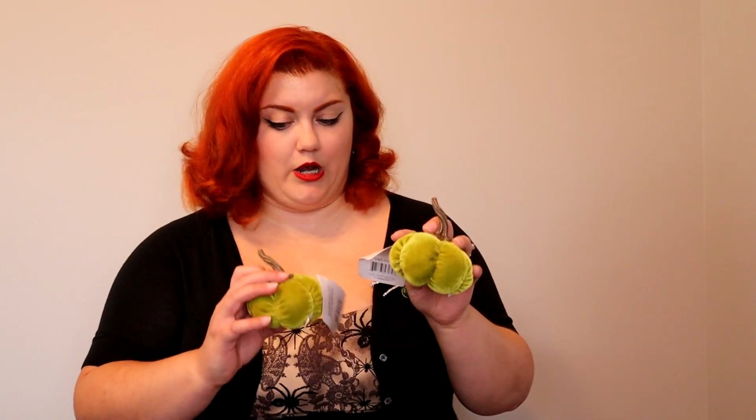But I did get just a couple small things at Menards. I got 2 of these little velvet chartreuse pumpkins. Like I said, I love this spooky acid green color. I think it's just a fun, non-traditional Halloween color. I don't know the price, but I remember them being very cheap. I think they were like $3 a pop. They're soft, plushy, squishy, stitched pumpkins with a hard stem on them, and I really love this color.